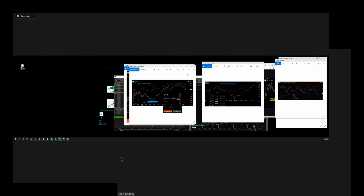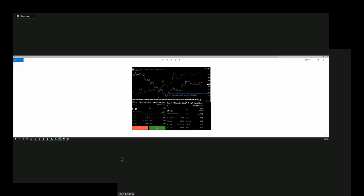Let's see, what else do we got here? Someone says props on the dashboard. It looks like the UX designer did a great job, by the way. Thank you.